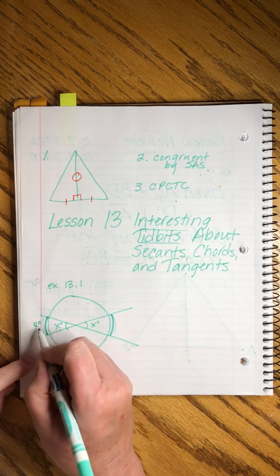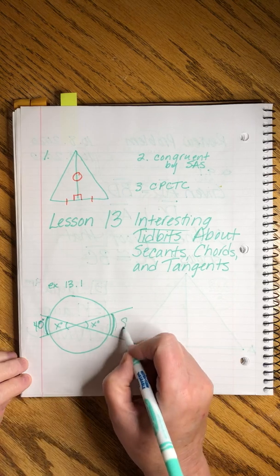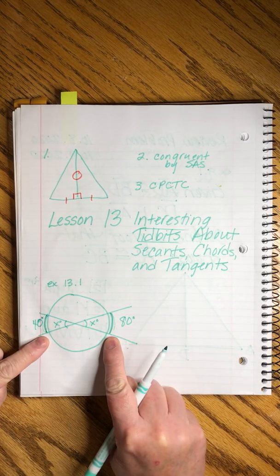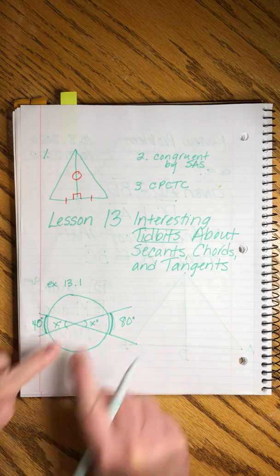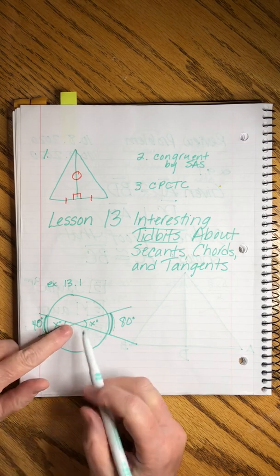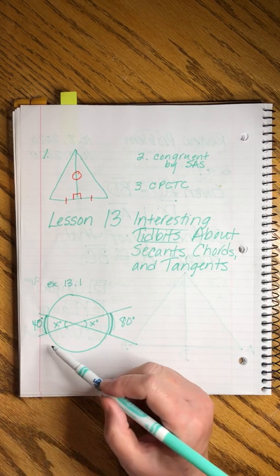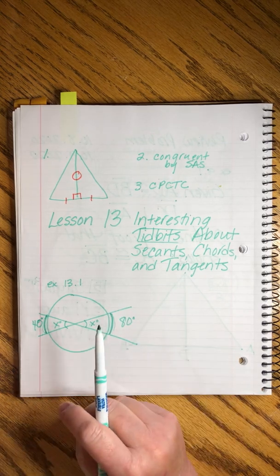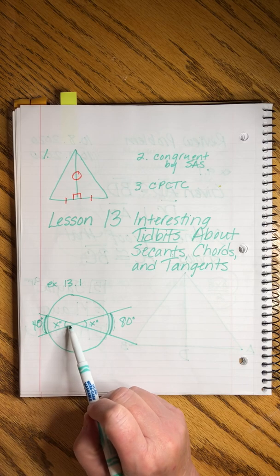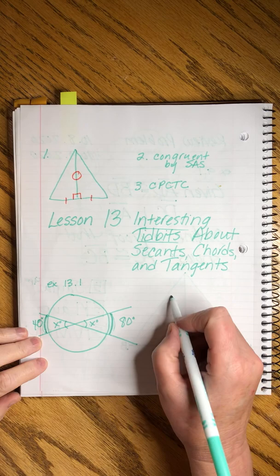What's cool though, whoops, that's supposed to be 40. What's really cool and fun, I think, is that if we know these intercepted arcs, we can find the size of the angle. There's a relationship. Now remember, these aren't inscribed angles like the other ones we've talked about. They're not written on the edge of the circle, like those Teenage Mutant Ninja Turtle mask dudes. These are floating within the middle of the circle. But here's what we do.